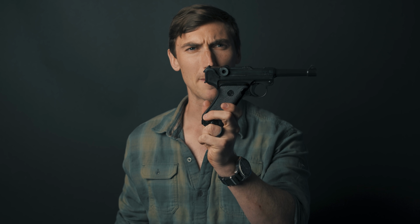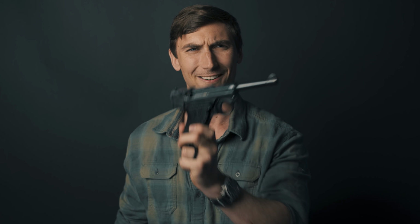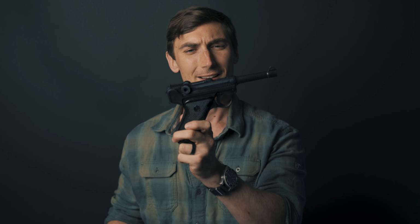Let's talk a little bit about this very famous handgun. The Luger is a semi-automatic, magazine-fed, toggle-locked, short recoil-operated handgun. And it is very interesting. So it was designed in 1898. Now, to be clear, I am not Forgotten Weapons. If you want history, I am not your man. But suffice to say, it was designed in 1898.